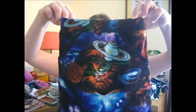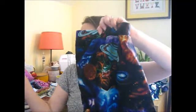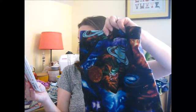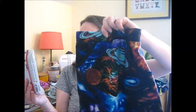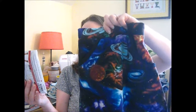The band at the top I found to be a little bit big. Maybe it is intended to have much larger elastic. I don't really know, because unfortunately on the pattern it does not list your notions. It says one package of bias tape. It talks about the buttons, and it says thread. It says absolutely nothing about elastic. So, oh, there it is. It's way far down. Okay. 1 3/4 inch wide elastic. So that was my problem.